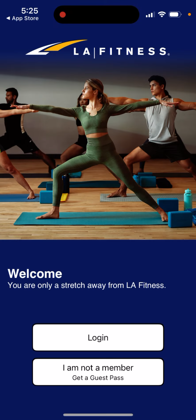So yeah, maybe it's only working in the US, but just bringing your attention that now there is a mobile app and it's quite handy. Also, sometimes in mobile apps they have mobile-only app deals. So there you have it.